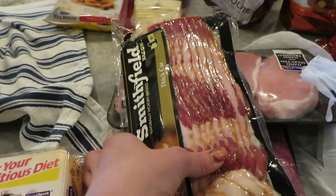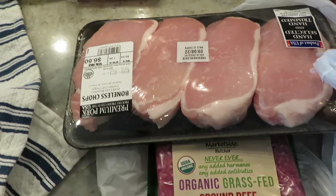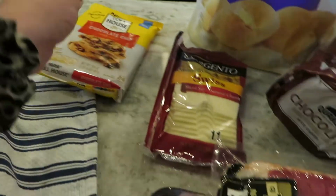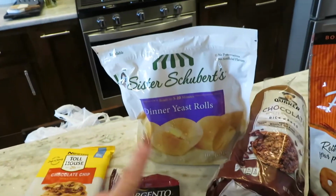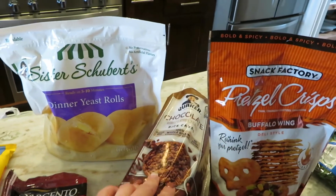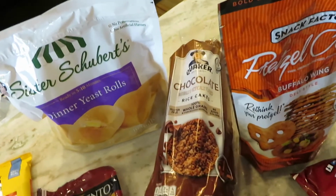Eggs, bacon, pork chops. I think I'm going to have those tomorrow night. Some hamburger meat, chocolate chip cookies, because that sounded good. I think we're going to add Swiss cheese to the chicken and dressing tonight. Rolls. Chocolate rice cakes. We like to eat these if we're wanting something sweet, with peanut butter, and add some chocolate chips on top.